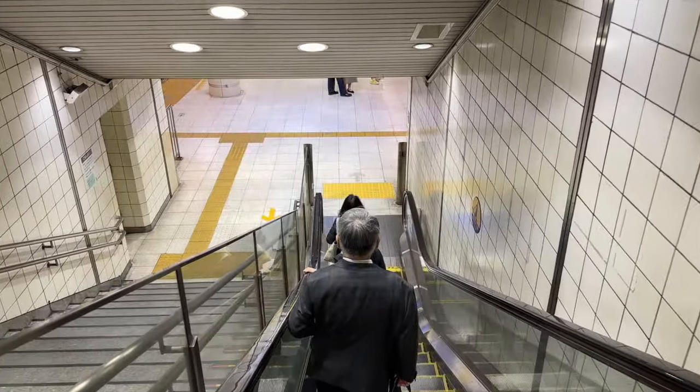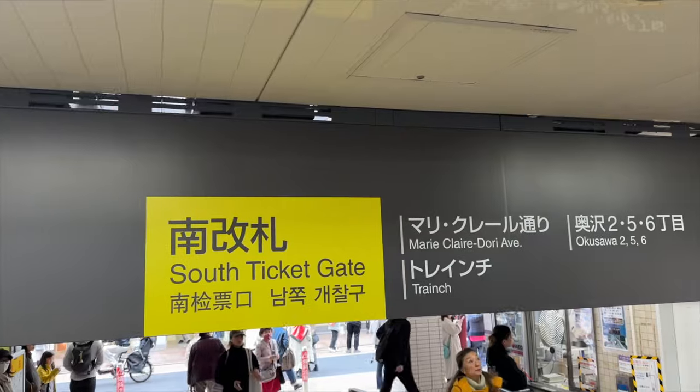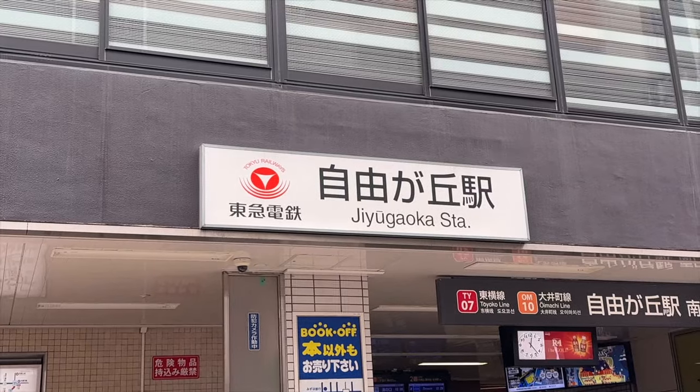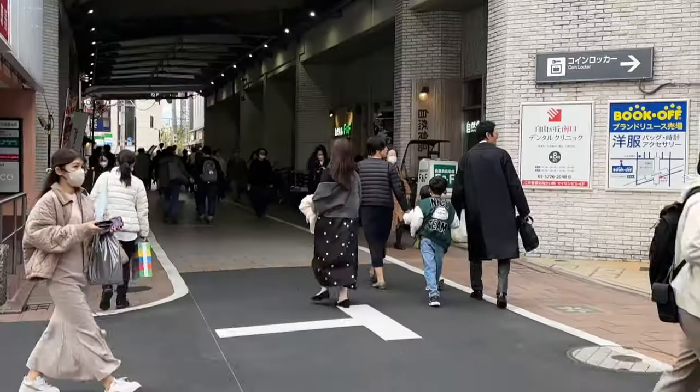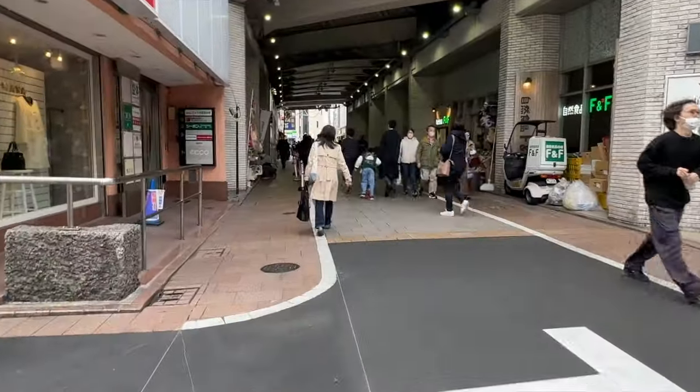So the next place we're going is only one stop away, so really close. I saw a tree, so we're heading this way.